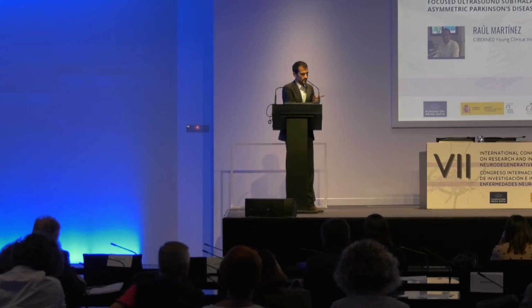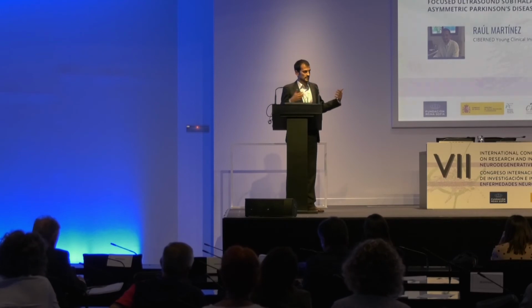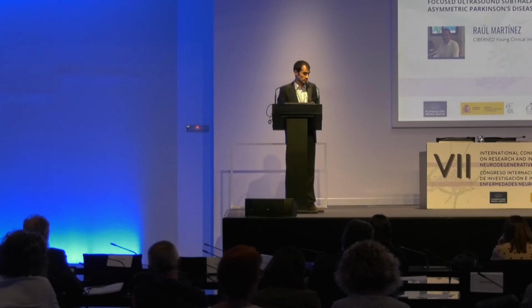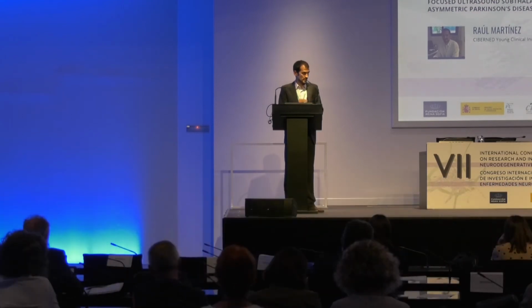Yeah, I will start with the second. There are some characteristics of the skull that make the passing of the beams through it difficult. Only 7% of the patients cannot perform this treatment because of the skull. Most people have a skull that allows us to make a proper lesion. But for some of them, the skull thickness and heterogeneity could make it more difficult, but it's a very low percentage.